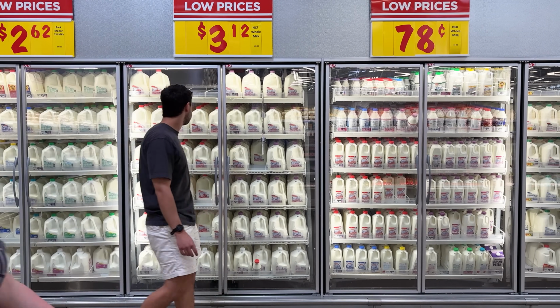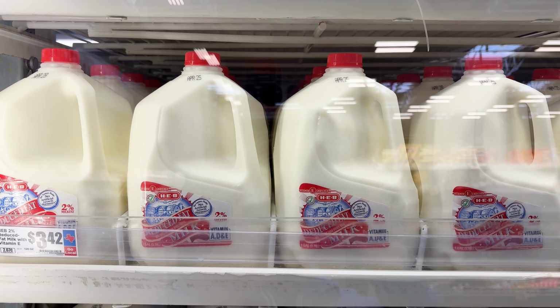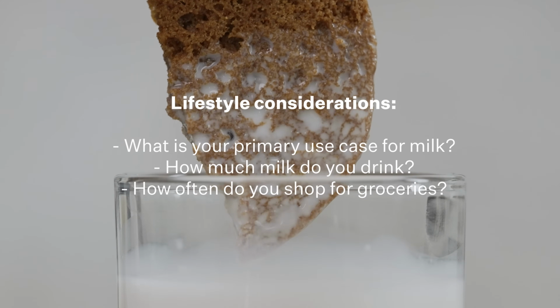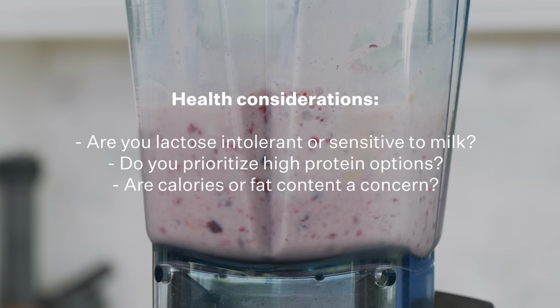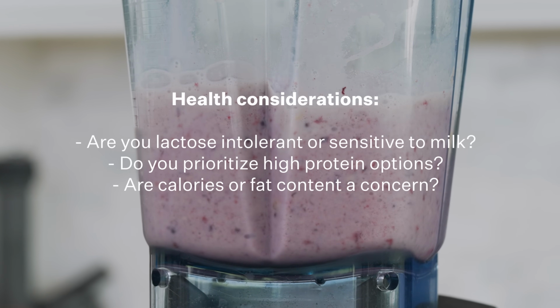So here are the key questions you should ask yourself when it comes to purchasing milk. These are in no particular order, but first is lifestyle, which includes questions like, what is your primary use case for milk? How much milk do you drink? And how often do you shop for groceries? Second is health. Are you lactose intolerant or sensitive to milk? Do you prioritize high protein options, or are calories or fat content a concern?